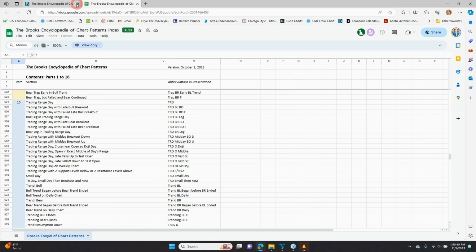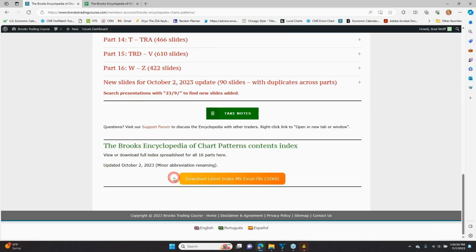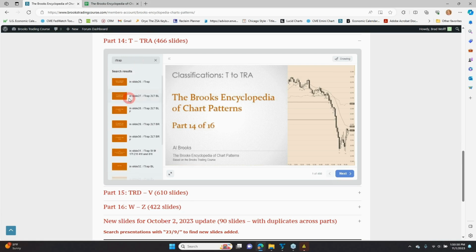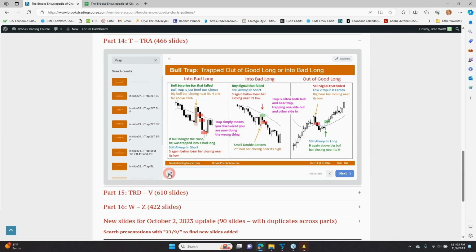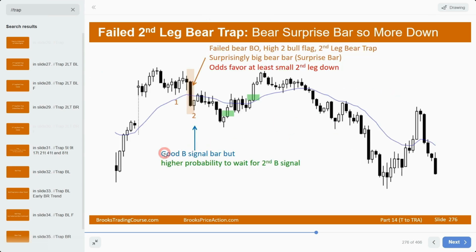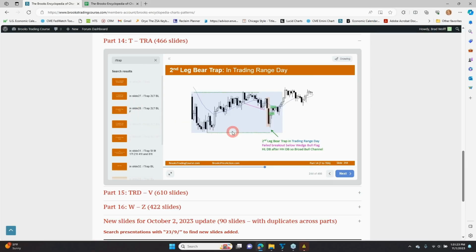And then, I didn't mean to close out the tab I was in. Here we go. I'll go here. I know there's a trap section. The trap section. Here's a second leg bear trap. But these look like successful ones. I don't want successful ones. I want, here we go.